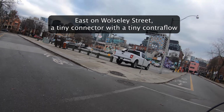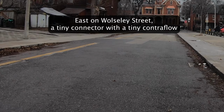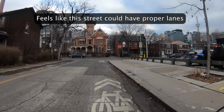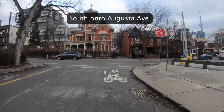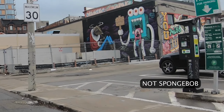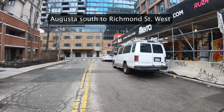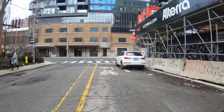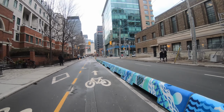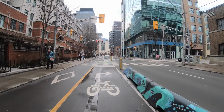Mystery Street. A lot of Wolesley Street, okay. So many streets that don't have signs. Okay, here we go. So use this to... Okay, now this says left for bikes. It's all of one block here. This is just to get you connected up with Brant Street here.